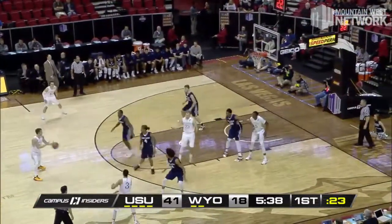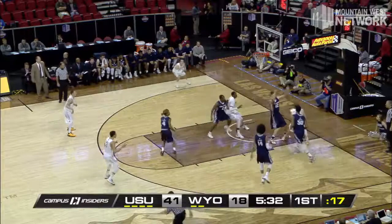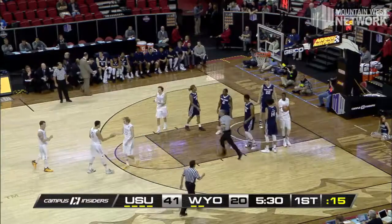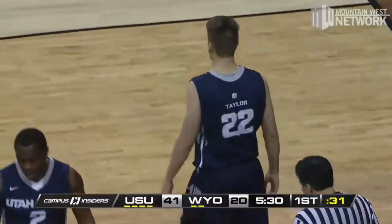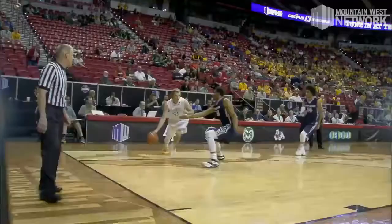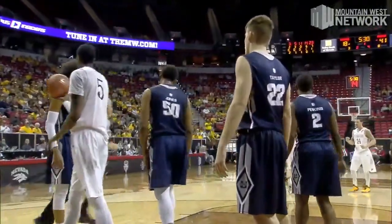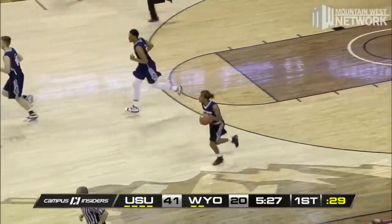We see Utah State jump into a little 1-1-3 zone. McMenamin in contact, blocking foul, and the basket. Taylor committed the foul. Yeah, excellent baseline drive. McMenamin gets the deuce and the free throw. I'm sure Coach Duryea is saying, why in the world did I go to that zone? They can't score against the man-to-man.